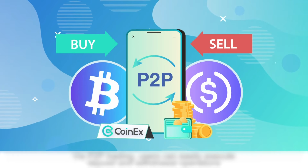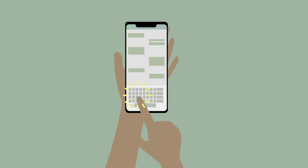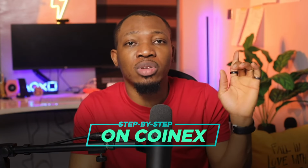With P2P, you have the option of buying some USDT from another trader. This is one of the best methods of depositing some assets inside of your account. And I have a video where I showed you how to do that step by step on Coinex, and you can see that video right here.